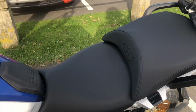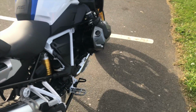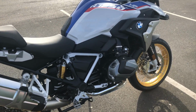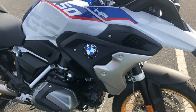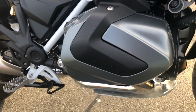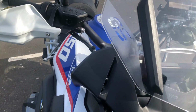Unlike the 2018 Rally, this one has got separate front and back seats, or rider and pillion seats. The exhaust is exactly the same bloody great big thing that's been on there, but it sounds lovely. And this is it. This is the whole look of the thing. And of course the important part, the identifier, the shift cam cover on the rocker box. Is that what they used to call them?